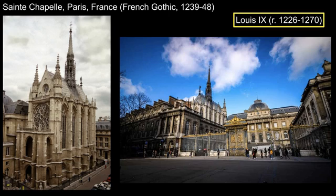Louis acquired some important relics from Constantinople and had this chapel built to hold the relics. These relics included both the crown of thorns and the nails used in the crucifixion of Christ. The relics for the chapel were incredibly expensive. The cost to construct the chapel was only about 1/4 of the cost to purchase the relics. It was not a public space. It was very much for the private use and display of the king.